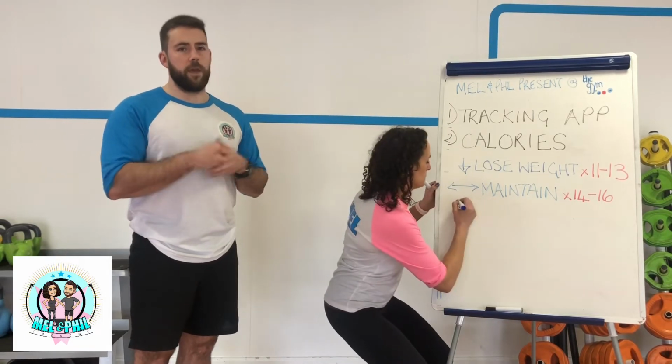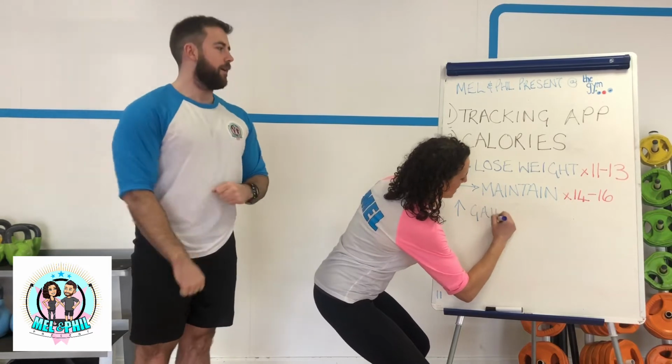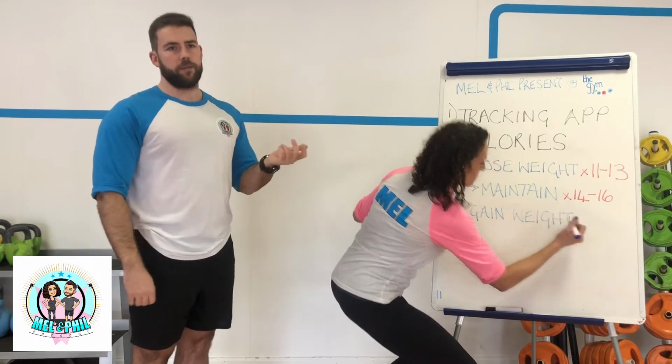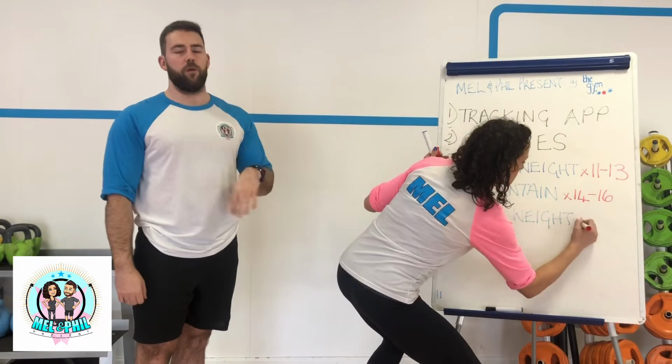And if you're wanting to gain weight, you want to pack the pounds on, go for between 16 and 18. That'd be plenty if you want to start putting on a little bit of weight.